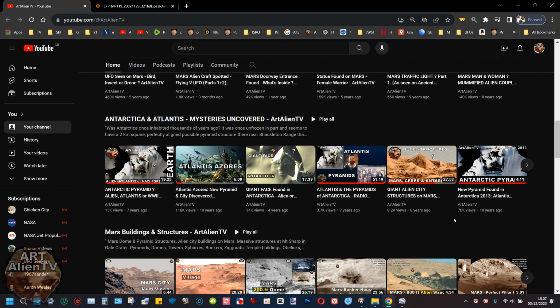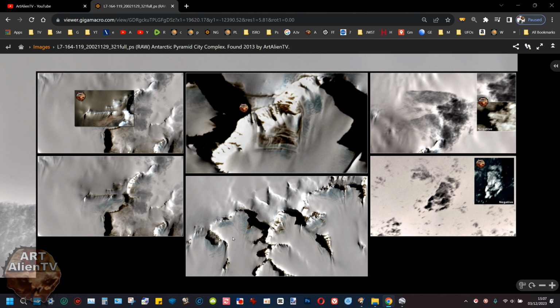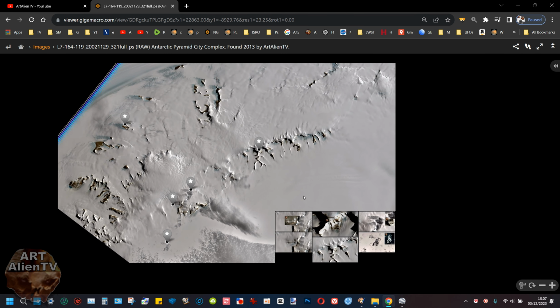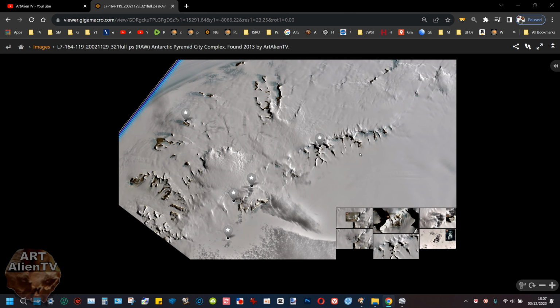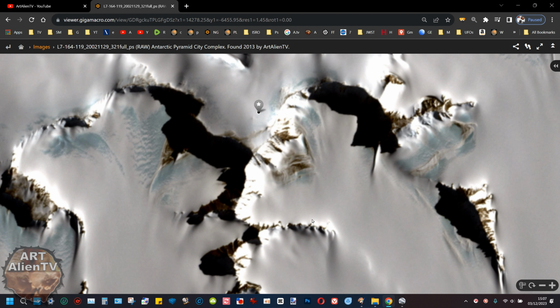And what I've done is I've got the original source image here, and I've put it on my Gigapan site, which is one thing I didn't have back then. So you can actually see the original image from NASA. Here it is. Now, it doesn't look much. What we're dealing with here is very reflective ice and snow, okay? It's difficult to view things when they're this bright.